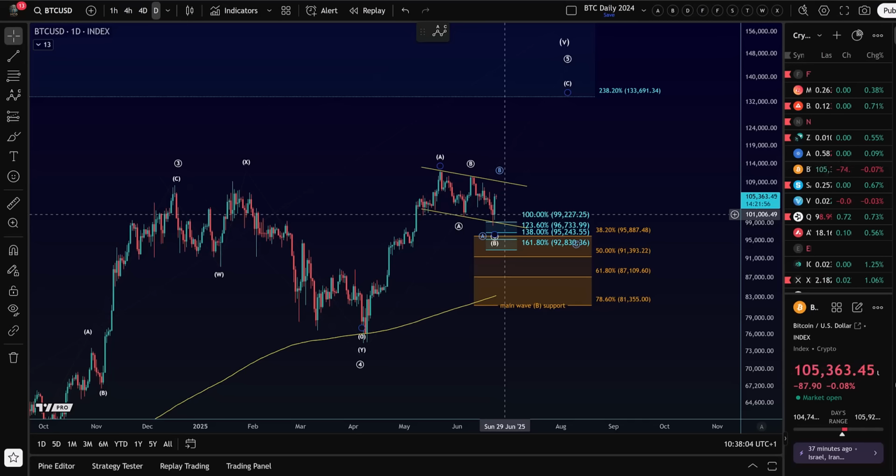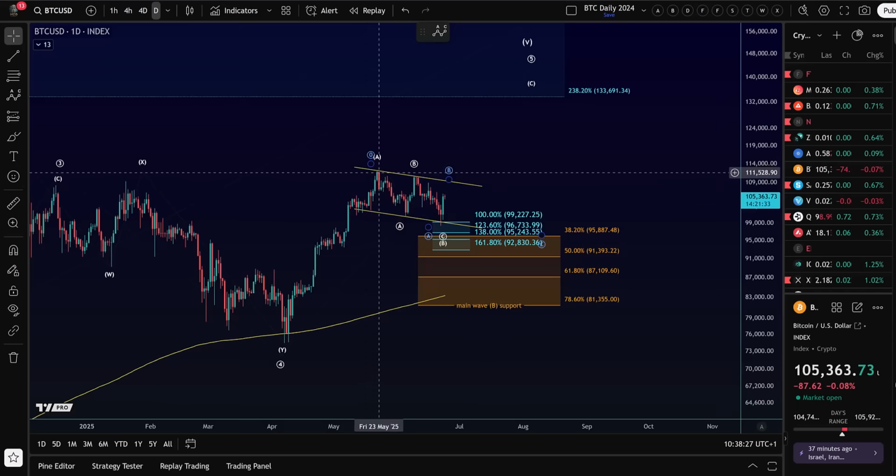That can happen below $81,350. That is the signal level I've been calling out for quite some time now. That's what I would see as the main pivot that helps us distinguish between bullish and bearish momentum. 81,350.